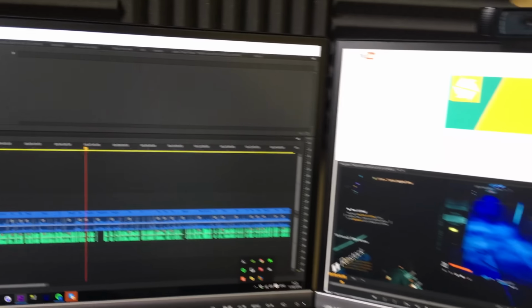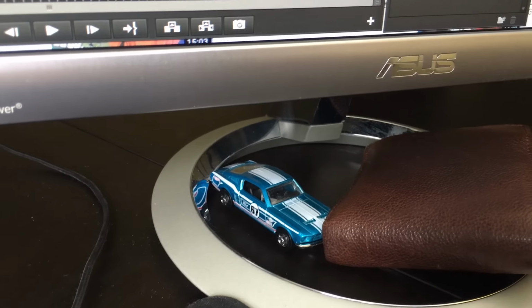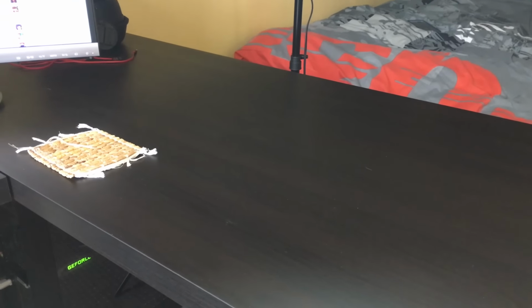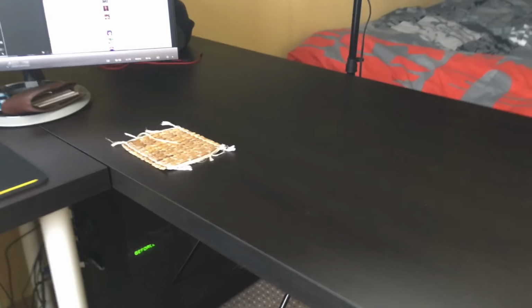I think that is pretty much it for the setup. You can see my little Mustang that Meekly sent me, which is so cool. I love it. My wallet and everything. And yeah, I still don't know what I'm gonna put on this desk. Right now I'm using it as kind of a food table and stuff. So maybe I can work something out for the future.